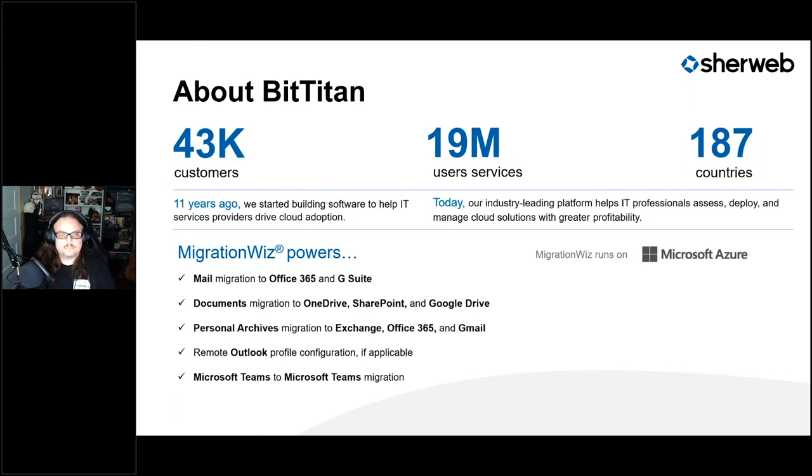It's a very simple UI to use, and it really powers a lot of those migrations that James had talked about there. So, like I mentioned, we started with mailbox migration, so we can migrate mail to Office 365 and G Suite. And then we added subsequent services as things started moving more and more to the cloud. We saw obviously more and more need to migrate more than just mail.